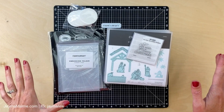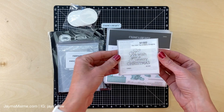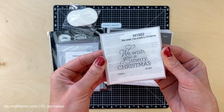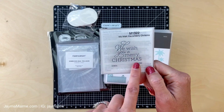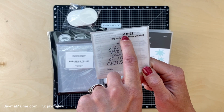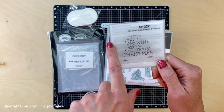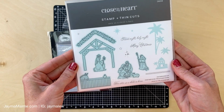Okay, now let's move on to the stamps and dies and embossing folders, all that good stuff. So I got this We Wish You a Merry Christmas because I thought that was just a perfect stamp to put on the inside of my cards. This is the M size stamp, and it starts with the letter M. That's why we call it M size, but these are $3.95, and it's just the little stamp in this 3x3 envelope. I got this beautiful Nativity.